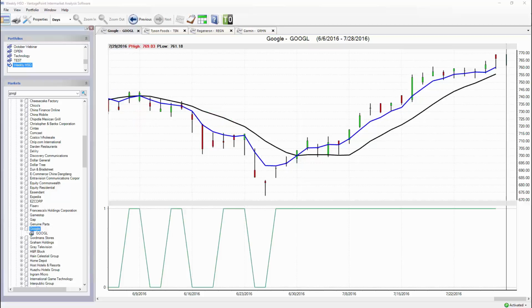Now, the blue line on the chart is VantagePoint's proprietary predicted moving average. So what we're looking at is a comparison between the actual moving average and a prediction of where prices are likely to move next. And that's what really helps us hone in on the direction of this market.